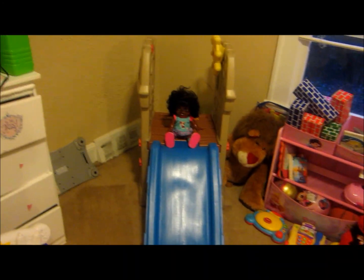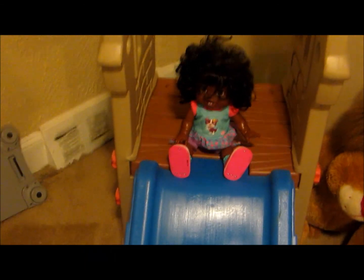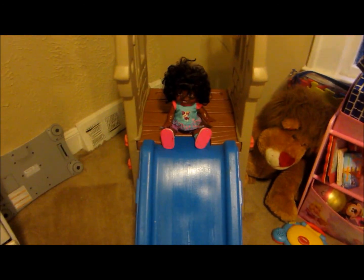It's her little sliding board, and this is her baby walker. She loves this thing. It walks. The batteries are dead right now, so she's been kind of harassing us about that, but she loves this thing. She got it for her birthday. Her birthday was December the 2nd, so that was one of her newer toys.